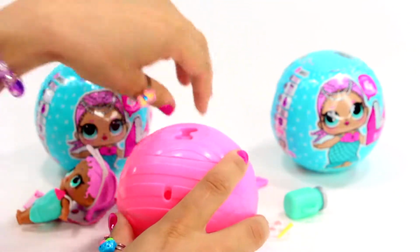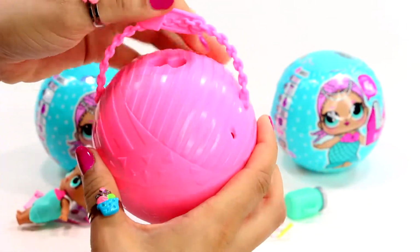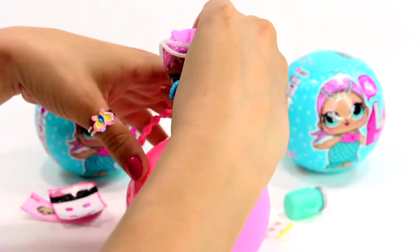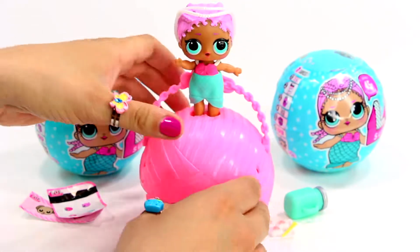At the end, I will put all the stickers in my collector's guide that will tell us what the little LOL doll baby can do. I can't wait to test her out, the cute little mermaid. For now, I'm gonna call her Ariel because I absolutely love Ariel from The Little Mermaid.